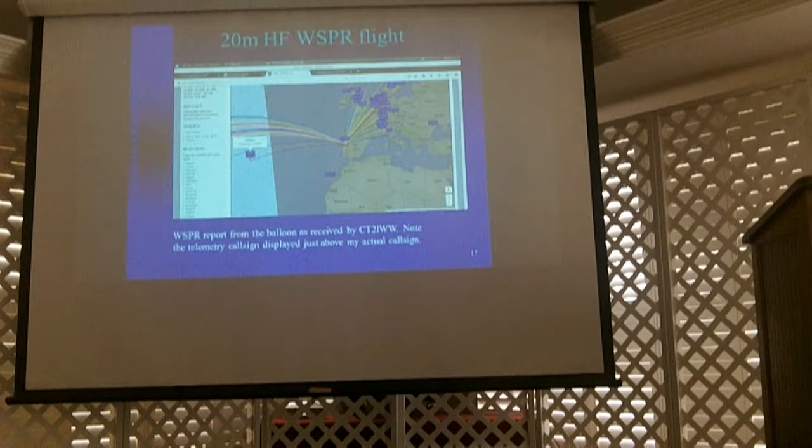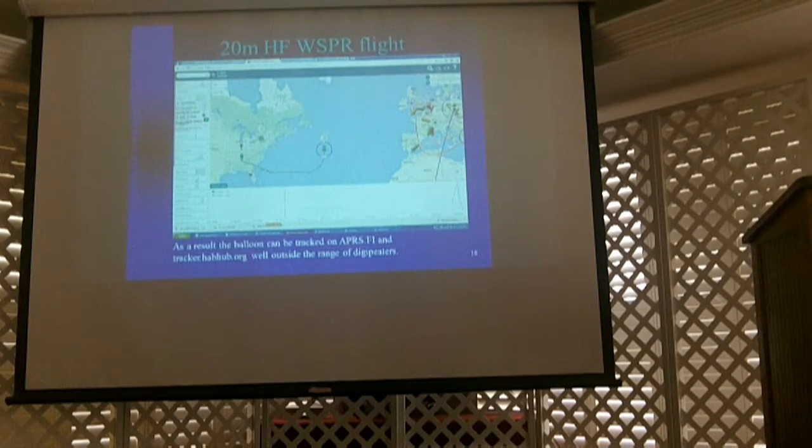Next slide. The nice thing is, this shows up on APRS.fi because I've developed a Python script that grabs the data from WSPRnet and converts it to an APRS format and sends it to the server. And so every 10 minutes you get an APRS plot, which also shows up on the HabHub.org site because it picks up balloon flights off of APRS.fi. So I'm getting what appears to be APRS data from the middle of the Atlantic.